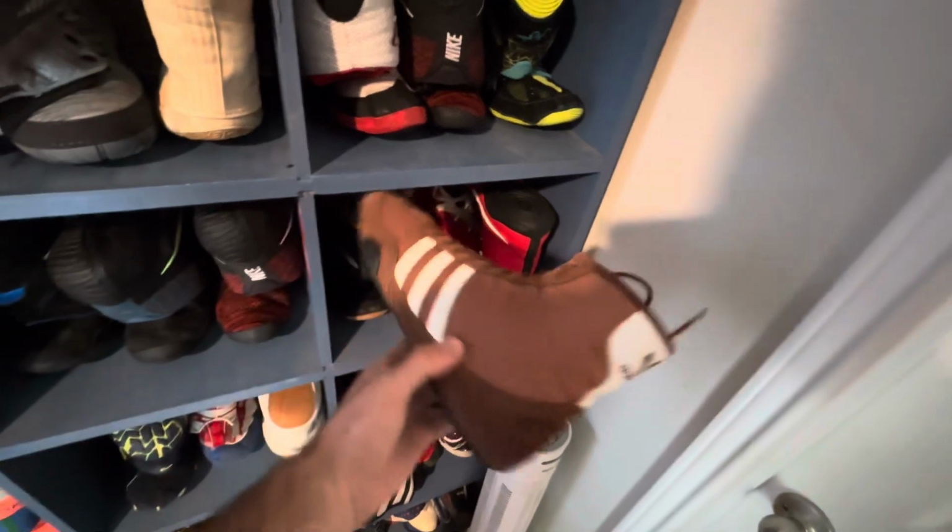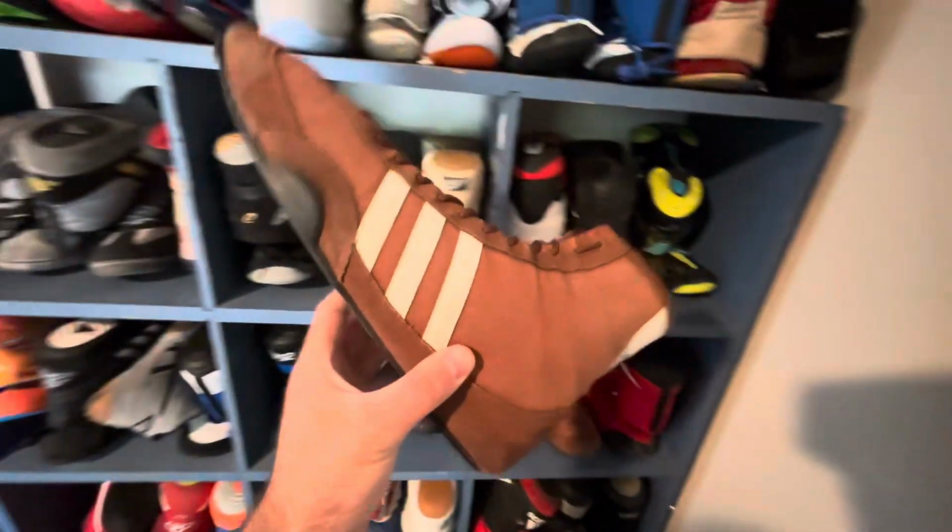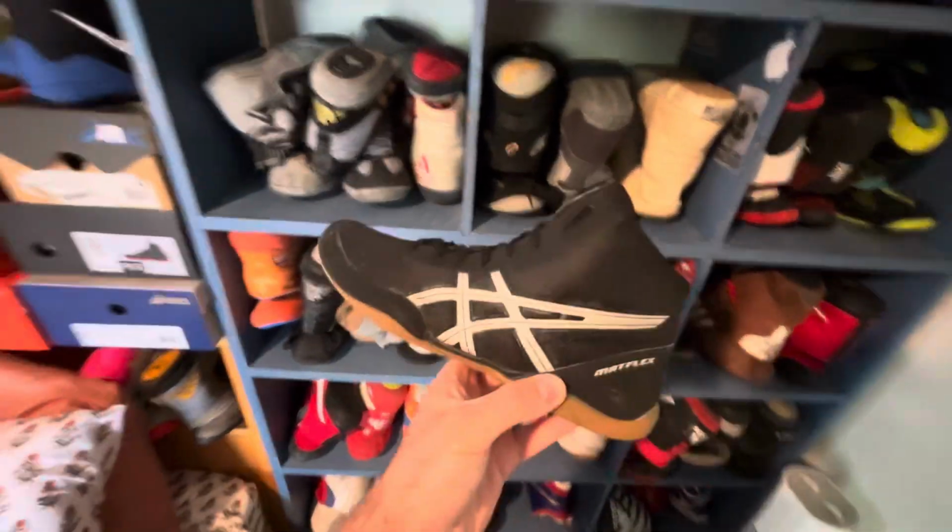These are big boy shoes. I got some bigger ones over here. These are 13 in the chocolate canvas. Super cool shoes. These ones are smaller. What are these? 9s. 9 on these Matte Flex 5s. Gum bottoms. Cool shoes. All right, these ones are big.